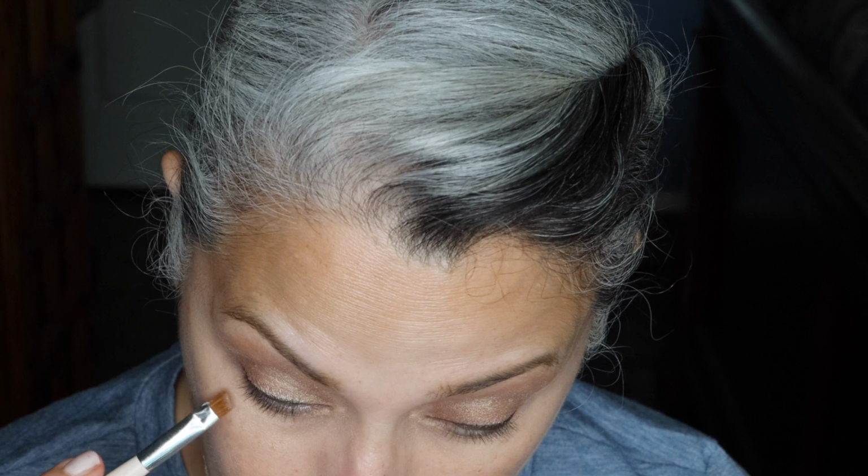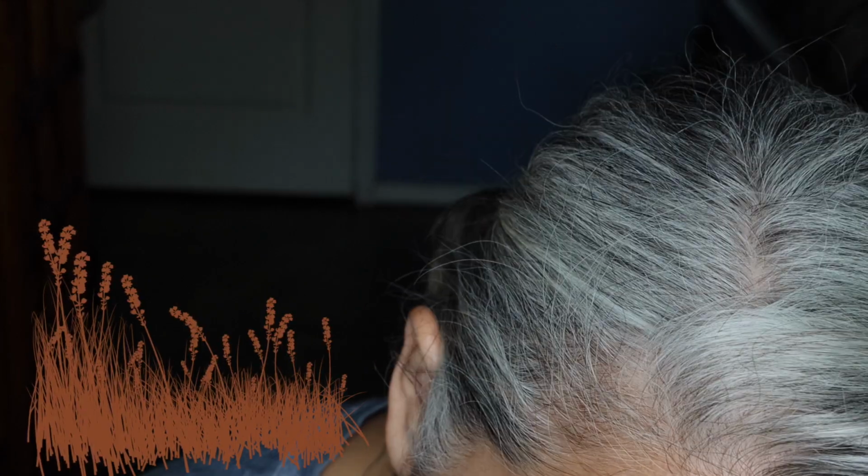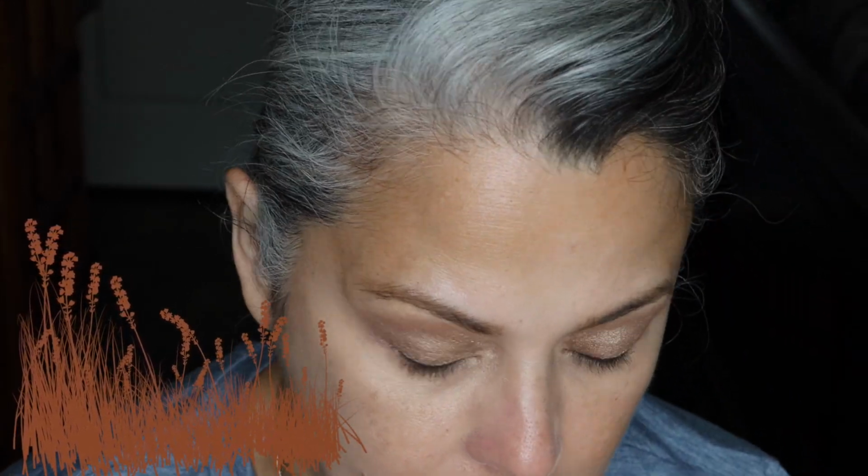I will use a brush to go under near the waterline right here, just to give it a little bit of depth. But even the brush doesn't seem to be able to grab this in a way that's easy to work. We can try.